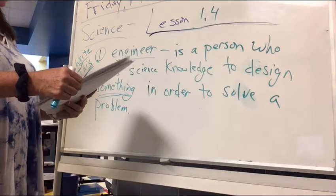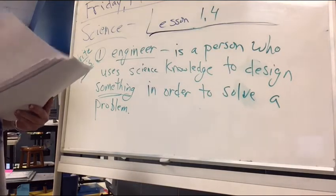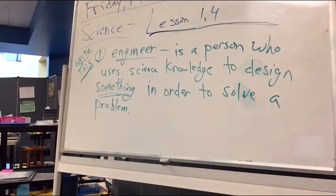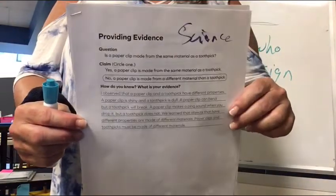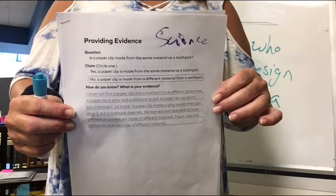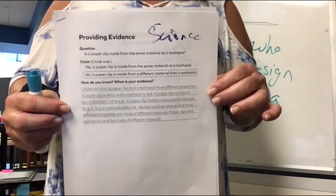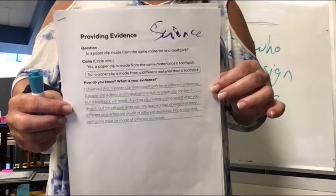Okay, next. So I'm going to write two sentences. Next. I'm going to look at the different properties of a paper clip and a toothpick. We're going to provide evidence by observing, recording, and reporting on the properties, the materials, and the substance of the difference between a paper clip and a toothpick.